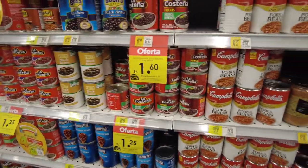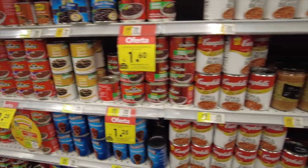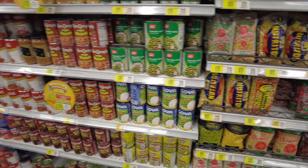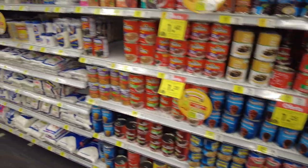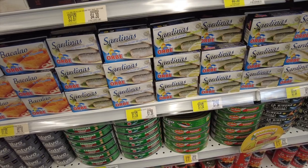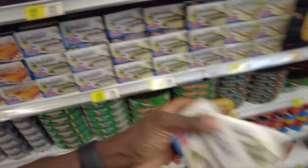Beans, you can buy them relatively inexpensive. And not like a dollar, but then again, we're not talking about Walmart prices either. Yeah, beans, pork and beans, $1.55. Yeah. Sardines, I like sardines. A couple things of sardines, too.